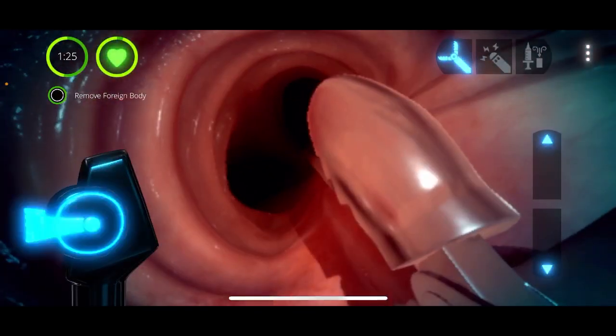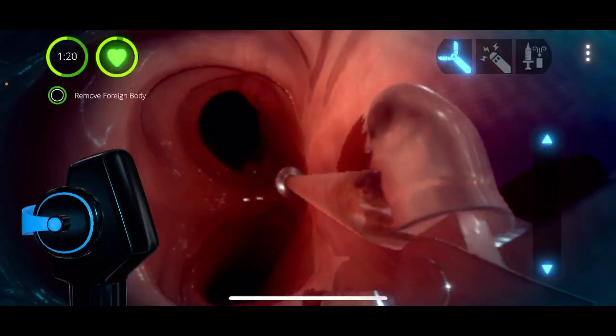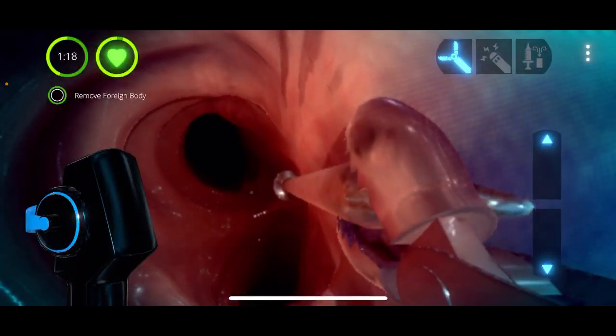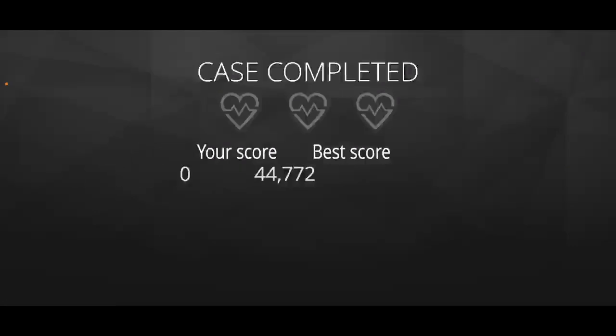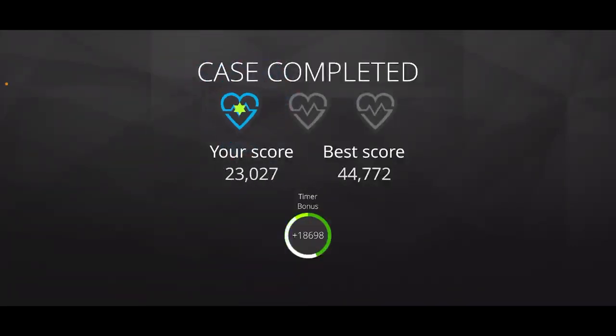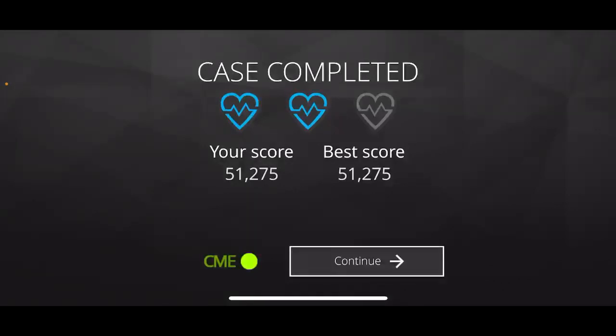Oh crap. I do not like this case at all. Oh. Okay. Out it comes. This is why you wear an N95 mask when you're working in carpentry. By the way, I got a new high score on that.